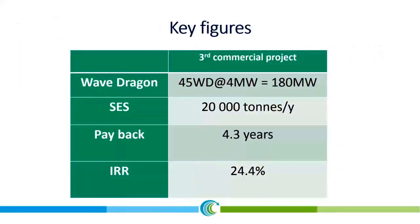With 180, with 45 Wave Dragons, you need something like 20 square kilometers. See, that's about half of what you need. You are usually using an offshore wind for the same capacity.